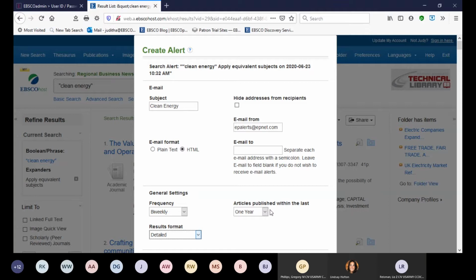So if you're interested in historical information, then you could say no limit. If you want articles that have been published within the last year, then it would default to that, or you have a little bit more control. So if you said no limit and we added in a number of archives, let's say from the early 1900s, and they had information about clean energy, then you would get that information in your alert. So it's just something to keep in mind.